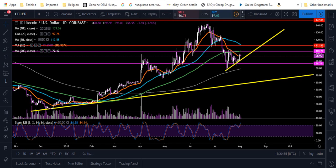Now, for Litecoin, guys, we're at 94 and 84. So that's significant with our stochastic RSI, because we are in that overbought territory on the stock. We're not on the RSI, but on the stock, it's looking like we may need some type of cooldown. And maybe that's just backtesting this yellow trend line here and seeing if we can get a nice strong bounce off it to continue to move to the upside.